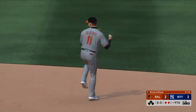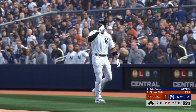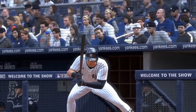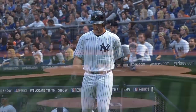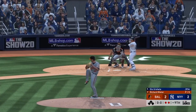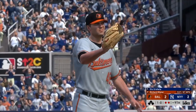Now batting, the second baseman, Tyler Wade. Gio Urshela will get the call to pinch hit here as we'll see what he can do with two out and the bases empty. A ball and no strikes. Ball one, no strikes.